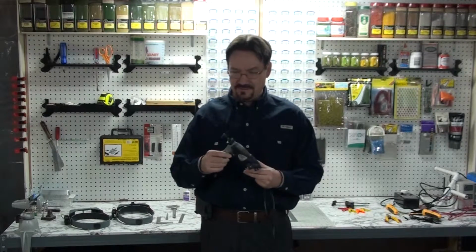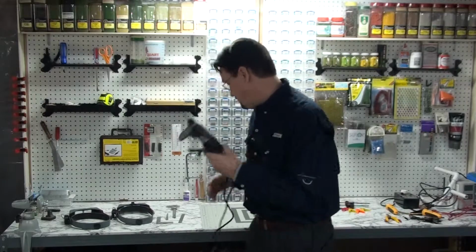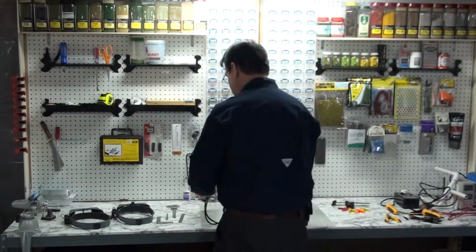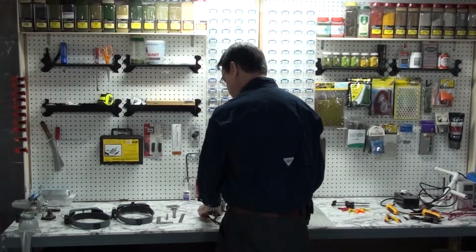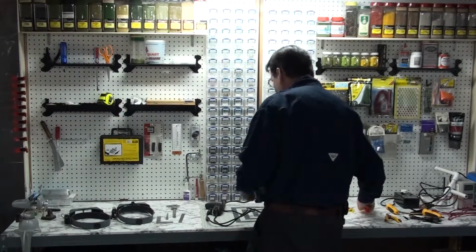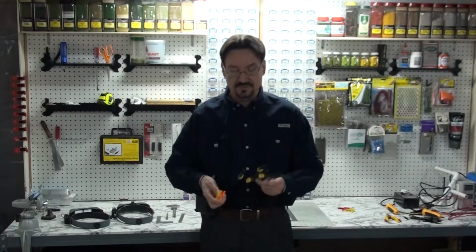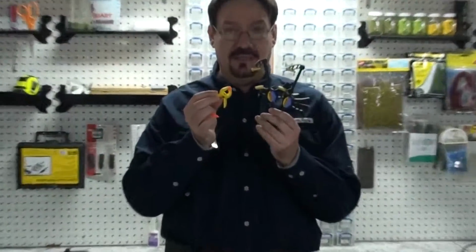I have at least 3 others. Anyway, so the Dremel comes in at number 6, I believe. Was that number 6? Yes, number 6. Number 7. My shop teacher wisely once told me that you can never have enough clamps.